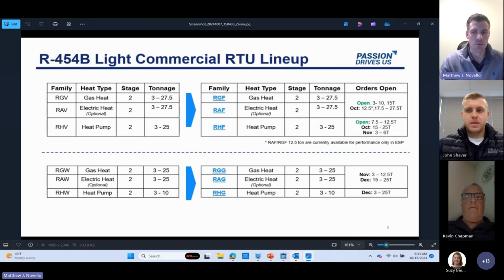I will say that we still have 410 rooftops available. We still have some more coming in. It's case by case. Use your salesperson at APR to make sure we quote you the current option that we can get. Some of this will start to go to 454B sooner than others. And as we move into 2025, probably by this time next year, everything that we'll have and be selling will be 454B with rooftops.